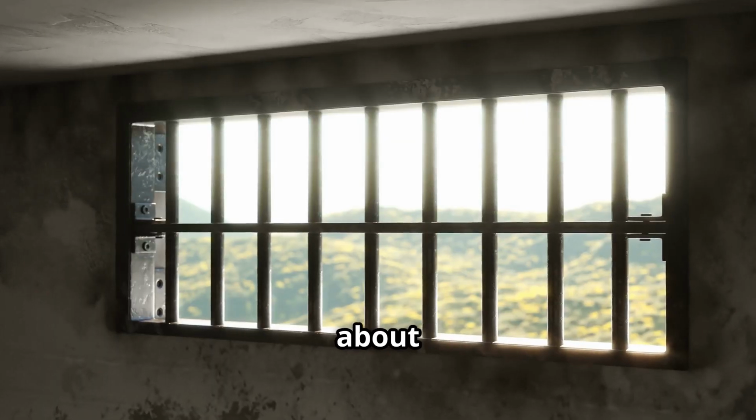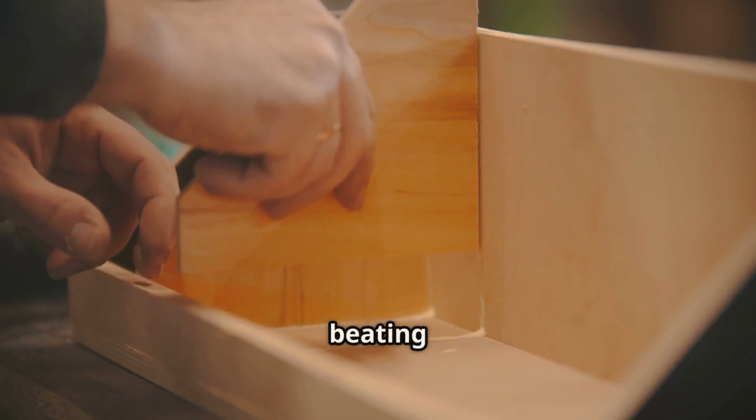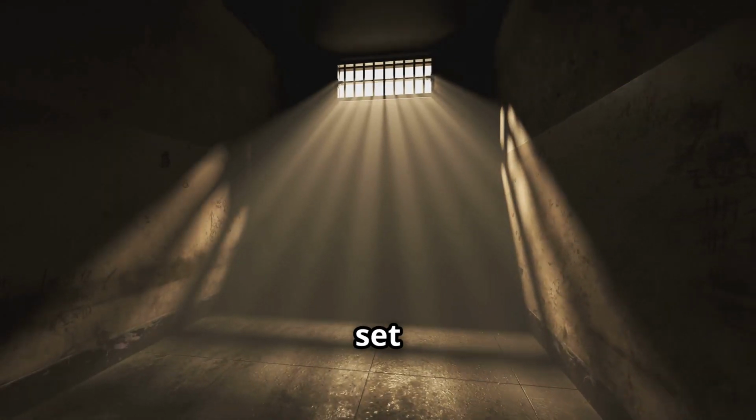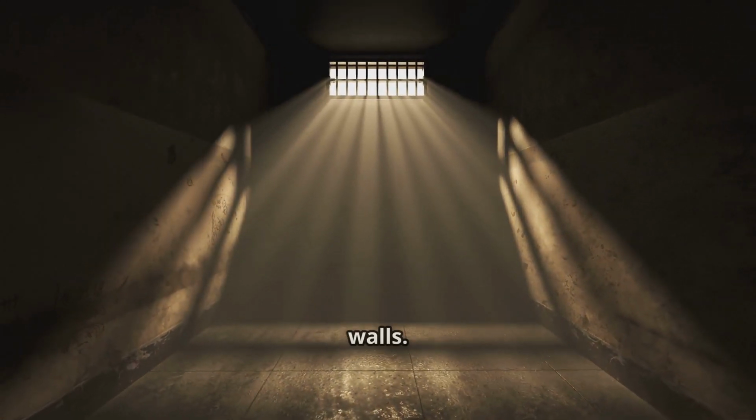It wasn't just about escaping anymore. It was about beating the system. About showing the enemy that the human spirit, once set on freedom, cannot be locked behind walls.